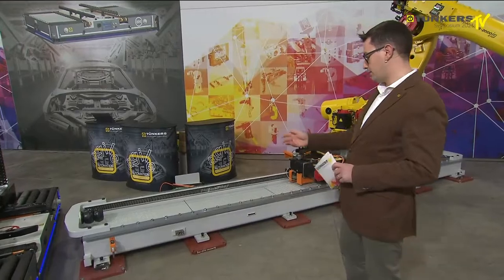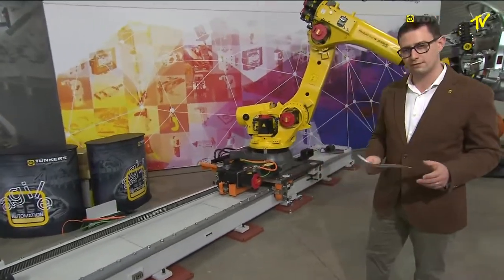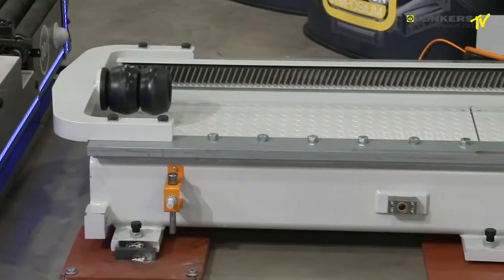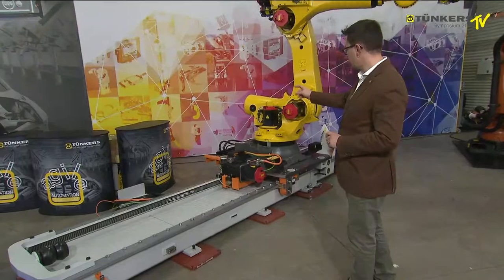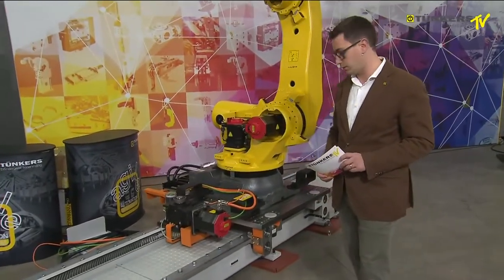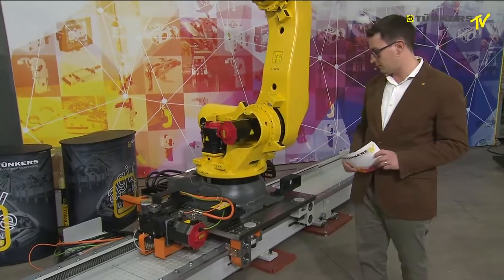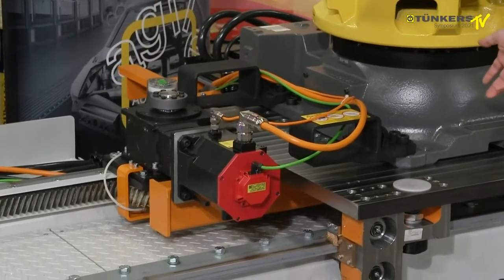What else do we have here? We also have the linear rail. It's also coated for aggressive environments, which is a great asset. What else can we also add? We also have the lubrication system, which is fully automated for the pinion and rack, but we can also add the same functionality to the cam followers, which are also used in our turntables, by the way.